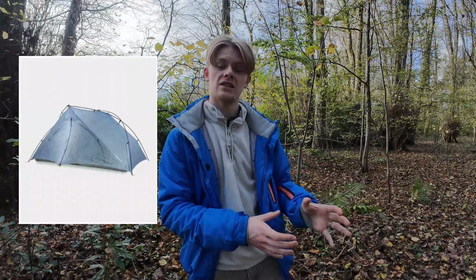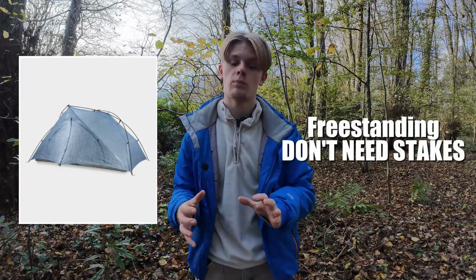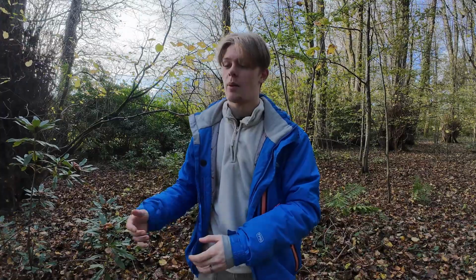On the other hand, freestanding tents are tents that don't require any stakes. They only need poles. This essentially means that they can be assembled anywhere. So if you pitch your tent on a spot that you don't realise has a bad rock underneath or a slope, you can just pick up the tent and move it to the spot that you want.